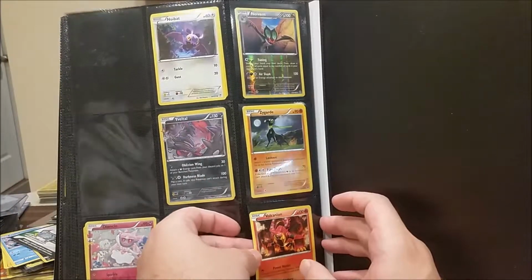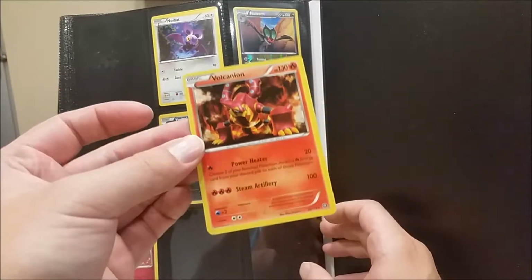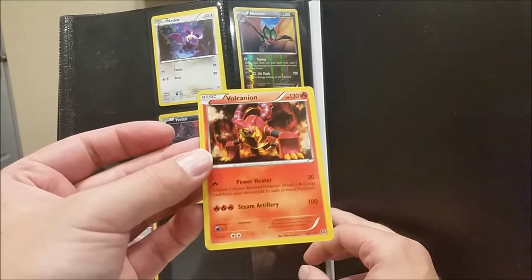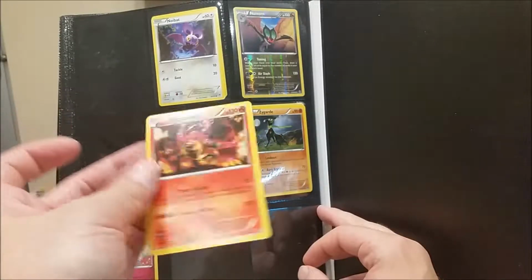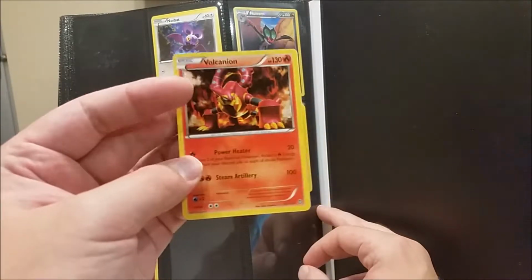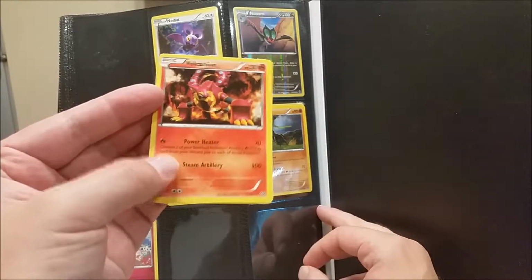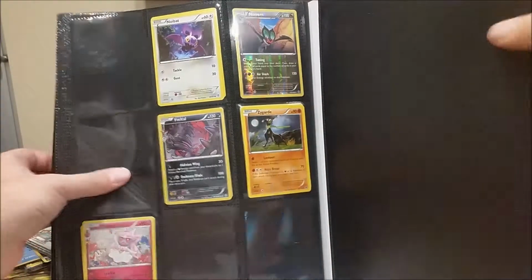And this card down here, once upon a time, I bought one of these to complete my collection up to XY. It was the very last set that had Volcanion, so they kind of hook you into the very last sets almost. I ended up paying something like $6 for a regular common card, even though it was a mythical Pokemon, just because it was so useful with its Power Heater. Power Heater does 20, but it allows you to accelerate 2 energy from the discard to your Pokemon. That was a really good thing. And a bunch of other things, but that's about it.